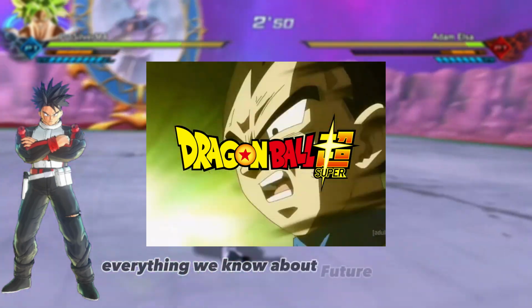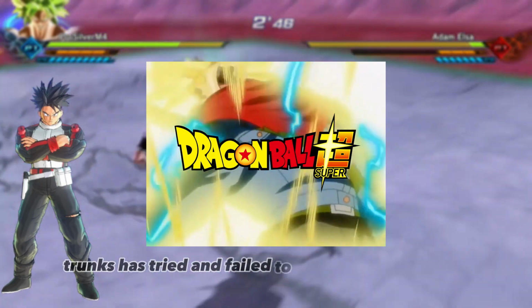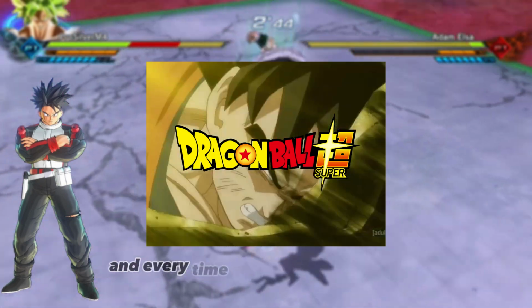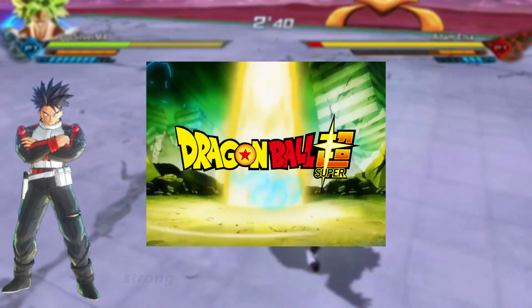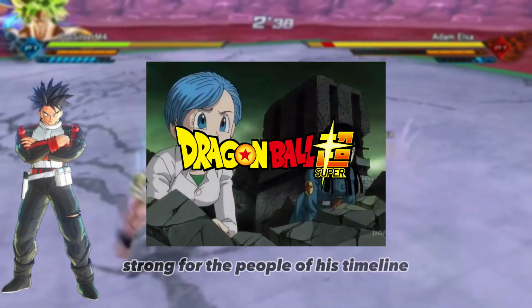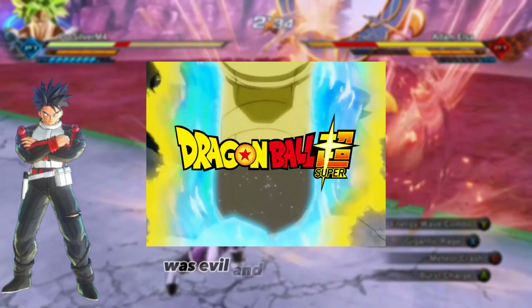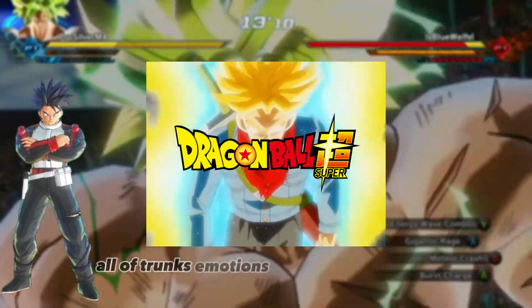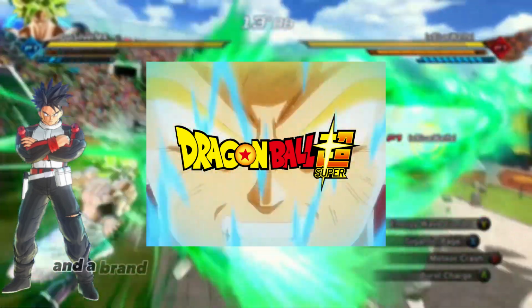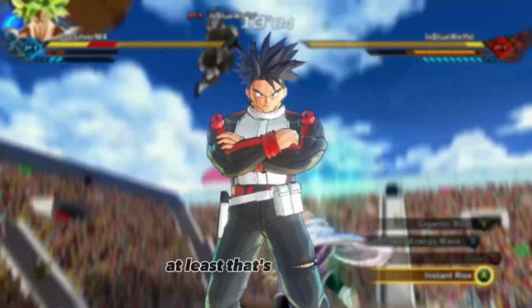Everything we know about Future Trunks culminates with this fight. Trunks has tried and failed to keep his timeline safe, and every time something bad happens, he has to push his emotions to the side to remain strong for the people of his timeline. Black tells Trunks that everything he has done was evil and had no value. After hearing this, all of Trunks' emotions boiled to the surface, and a brand new transformation was the effect of that. At least that's how I see it.